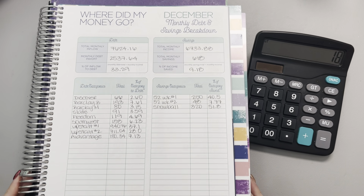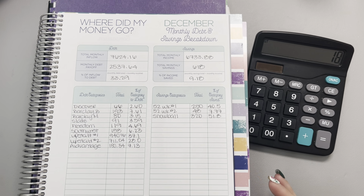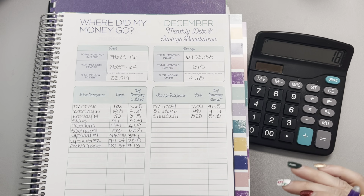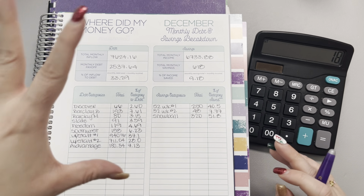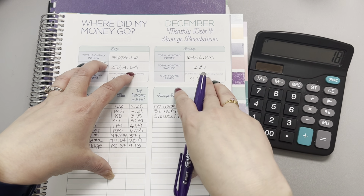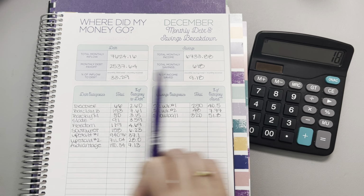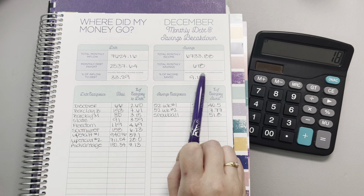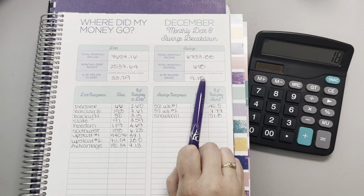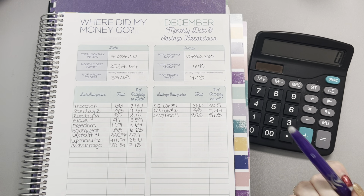Here's where we go ahead and calculate our monthly debt and savings breakdown. First thing I notice when I take a look at this, I like to keep our debt payments to about 30% and our savings to about 10%. We were a little higher in debt payment and almost a full percent less in savings. But seeing as our income was so skewed this month, it doesn't stress me out very much.